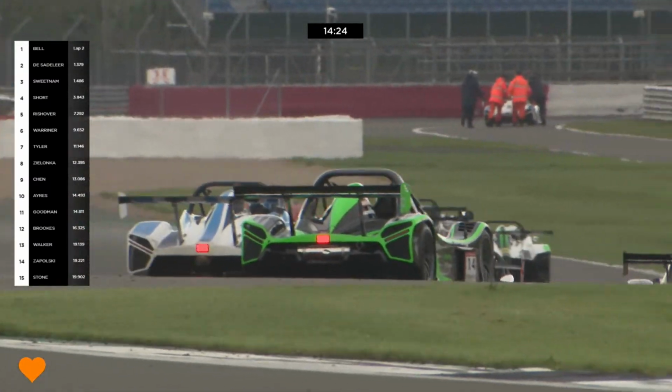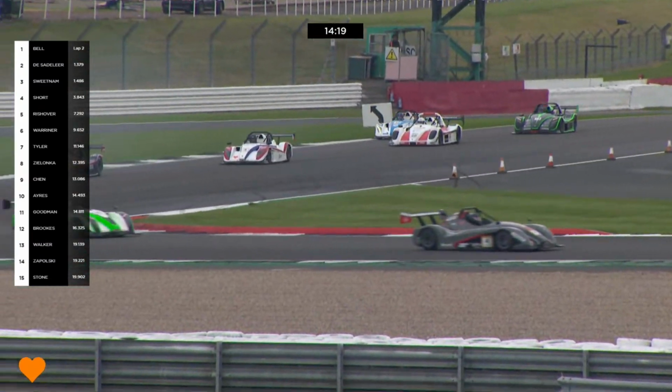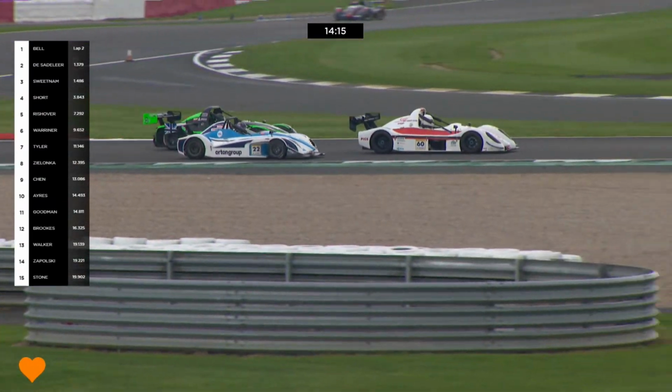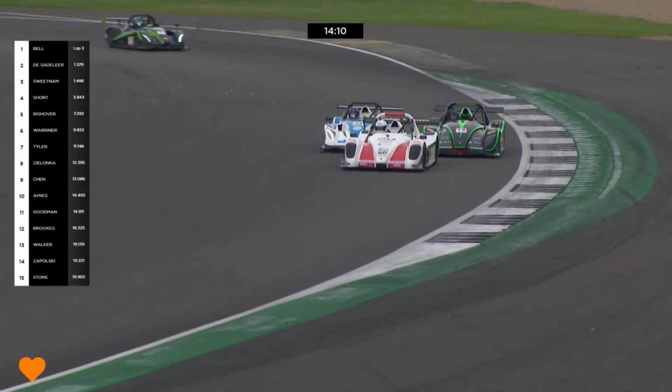So I'll have to pick up on that next time through as to who is the leader in the SR1 Cup. I think it is possibly Nick Zapolsky now. We'll have to see if we can get a wider shot at some point and see exactly who will be leading the SR1 Cup. Battles all the way down through the order.